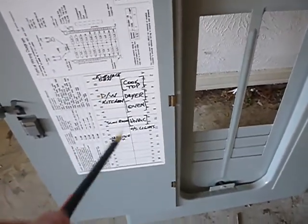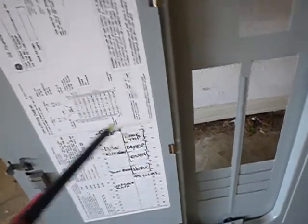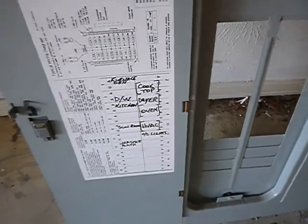This is supposed to be printed. All this is supposed to be printed. It's not supposed to be handwritten. It's supposed to be printed like this. That's printing, that's printing, that's printing. Not handwritten. It's not supposed to be handwritten like that.